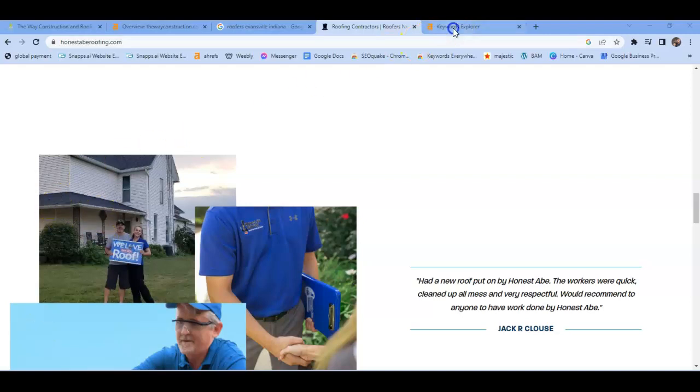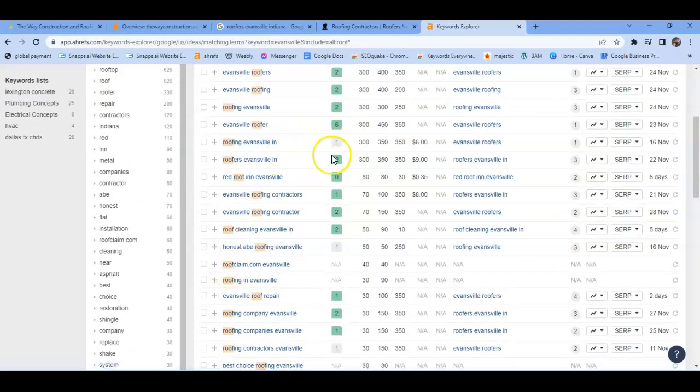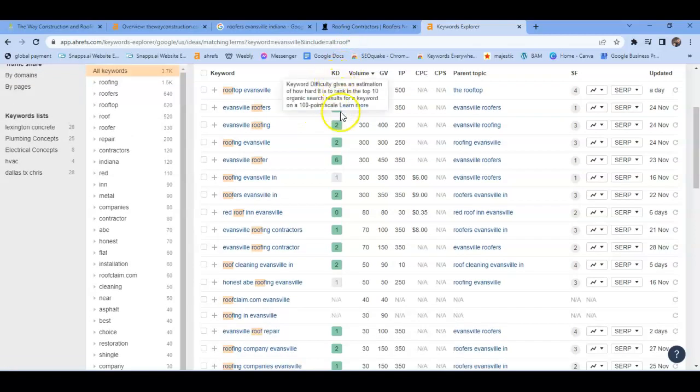Now, I really wanted to show you this right here. This is what was really exciting to me. Again, these are keywords, and these are what people are typing in to find you. The keyword difficulty is out of 100. So the closer to 0 you are, the easier it is to rank it. But look at this massive volume.